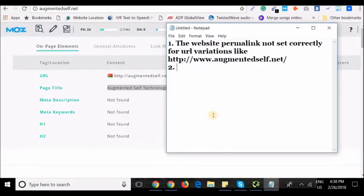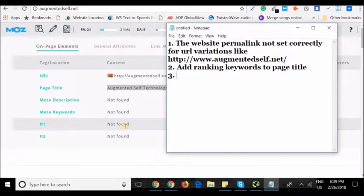So make the page title better, or add keywords to the page title, the keywords you want to rank for. Don't stuff it with everything, but just one or two keywords that focus on telling what this page is about, what the home page is all about.